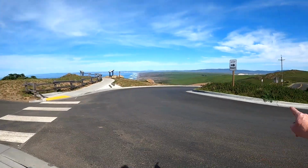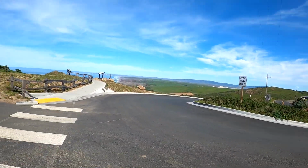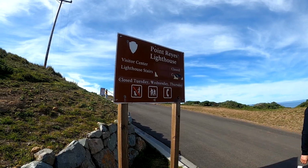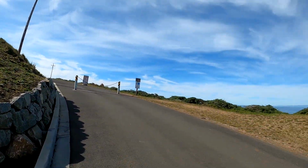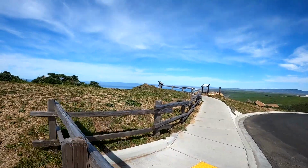Okay, so when you come down this road to get here, which by the way is an awesome road, you come to the sign here, and it looks like the stairs might be closed, but we'll find out. And let's go over here and check this out for a minute too.